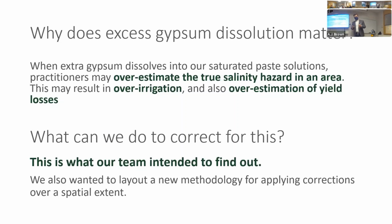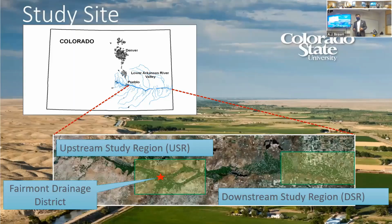And so what can we do about this? Well, now we're finally at the point we need to talk about. This is what our team decided to investigate. We also wanted to figure out a methodology for applying these corrections over a larger spatial extent, because doing a single sample is valuable, but doing a whole field is much more valuable when it comes to practical and pragmatic management decisions. And so how did we do this?